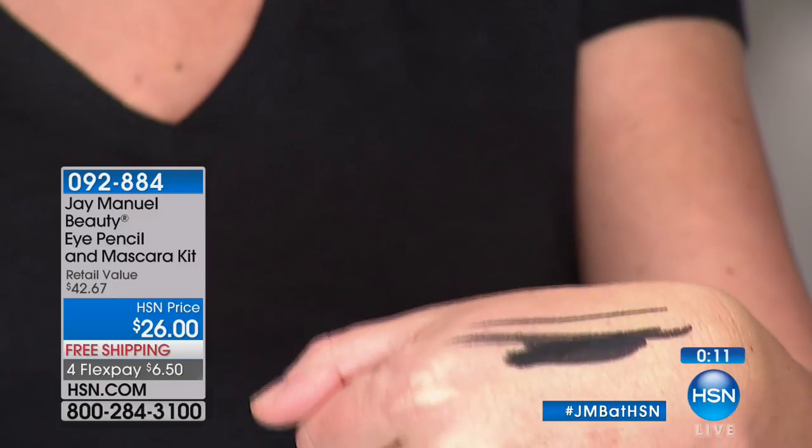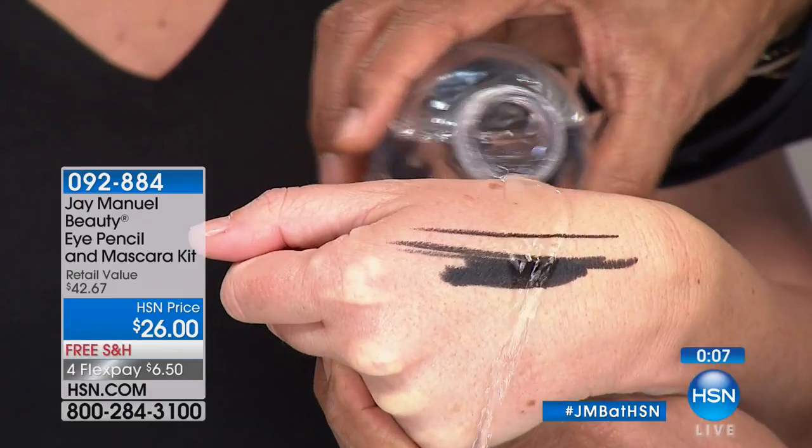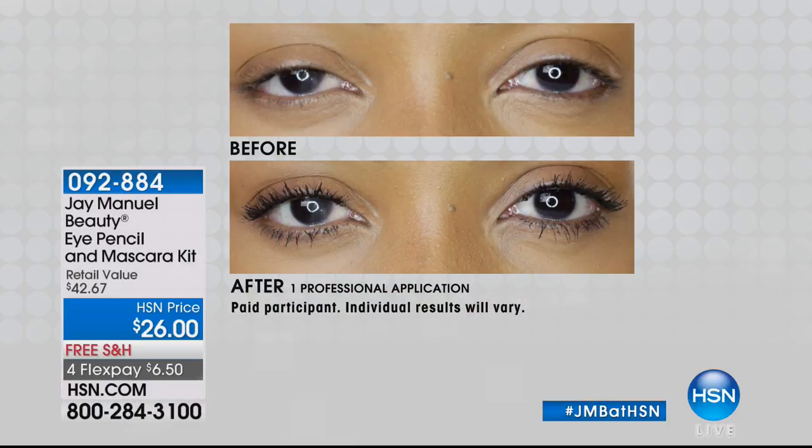It is a pure, pure black. And when I say wet-dry formula, look at this. This is why it's so amazing. Yep, it completely beads off. And the mascara itself has a Brazilian wax in it that nourishes your lashes. Right, and it keeps it from drying and flaking.